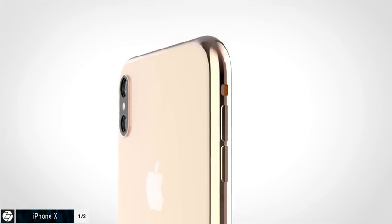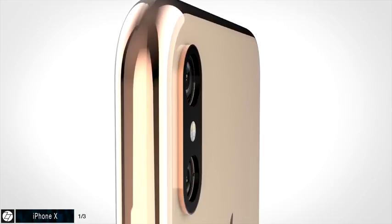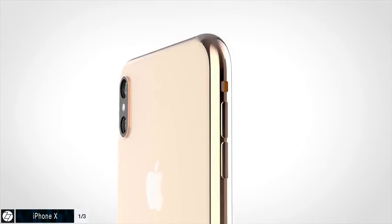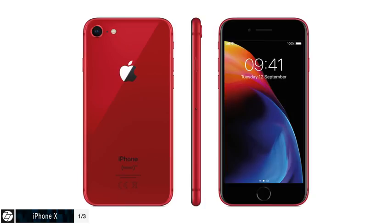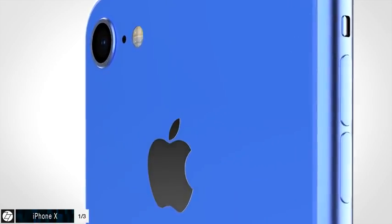And then another design difference would be in terms of the color. So aside from just silver and space gray, gold would be added to the iPhone X models. So this is very similar to the gold that we got with the iPhone 8 and 8 Plus last year. The only difference would be that the frame would be made out of anodized stainless steel rather than brushed aluminum. So it would resemble the gold Apple Watch in terms of how it's going to look. And then there's also the red color that's expected to be included, again similar to the iPhone 8 and 8 Plus, and the product red colors, as well as a new blue color. So this was reported by Ming-Chi Kuo as well as OnLeaks.